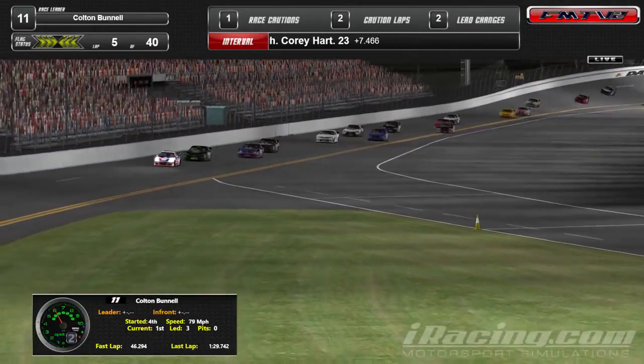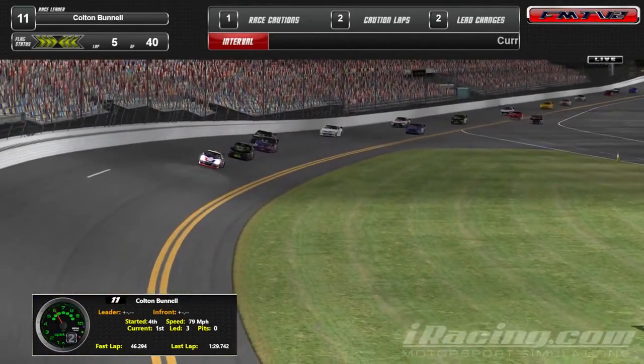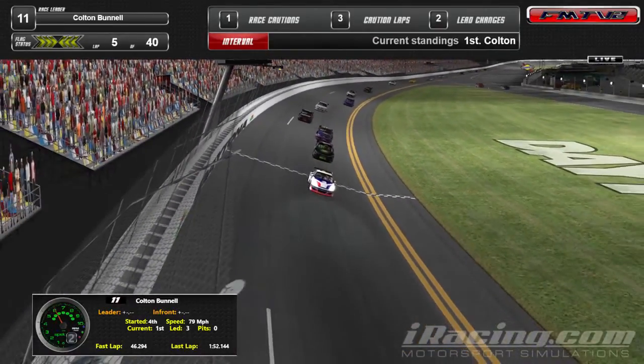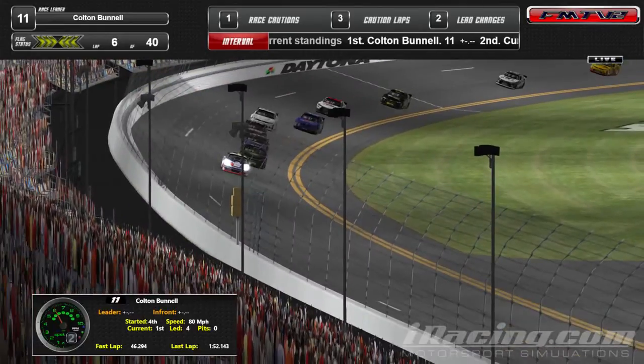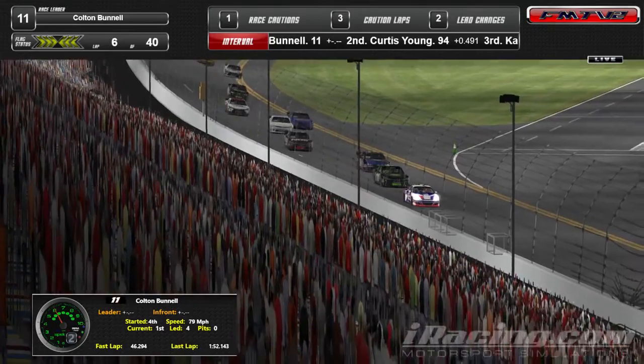We're under caution, unfortunately, with an accident. Ray Richard was involved, and several other gentlemen were involved. Good thing is they have a fast fix. They can get it fixed and get back here. So we're about set to go back green. Well, nope, I thought we were. Probably got about another lap or two left before we go back green.